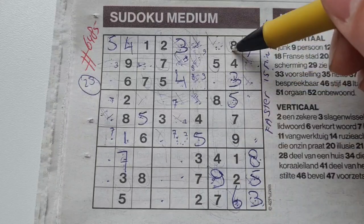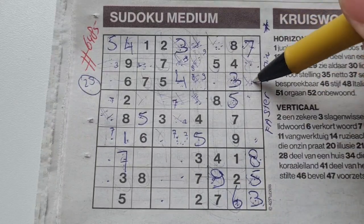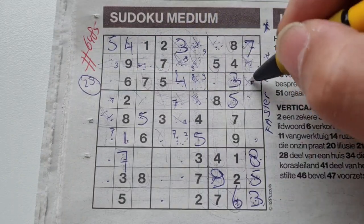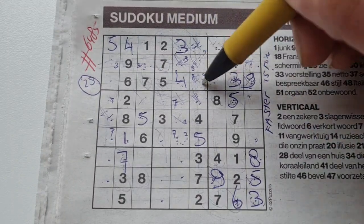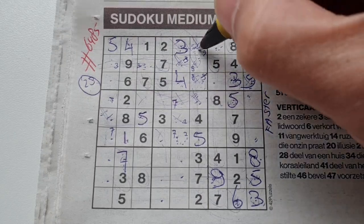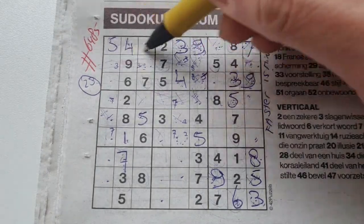9 in this column, 9 in the column next. So in the last column, only 2 places left: the 9 should be here or there. We see a 9 in the second row, no 9 there. 9 should be there. I marked those two boxes earlier with a 9. We have a 9 now in the third row, so no 9 there. 9 should be there. 1 box left in the first row.